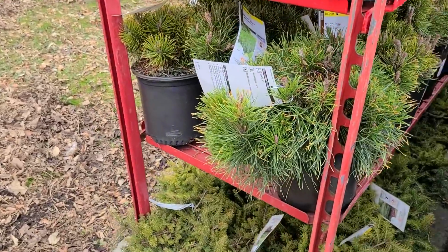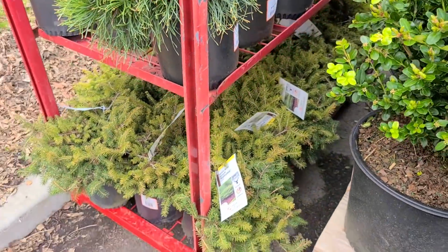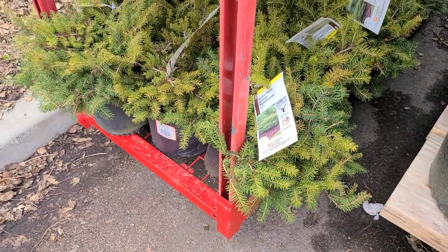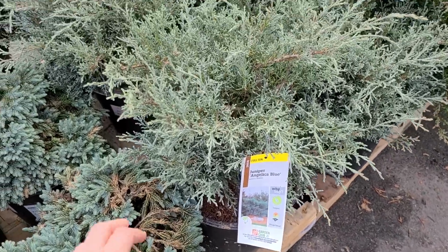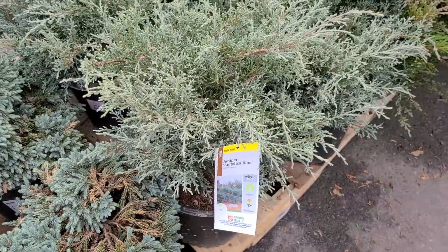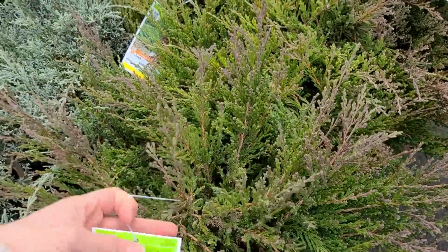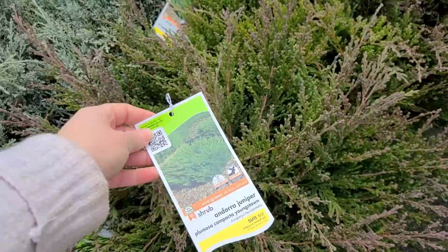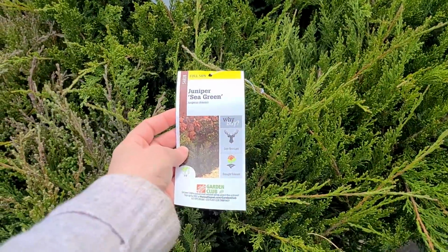Another favorite of mine is the Mugo pine. These are $14.98, and then you have some bird's nest spruce, also $14.98. This one's really pretty too. It's called a Juniper Angelica Blue. This one's a little bit sharper. It doesn't look like it is, but it's certainly sharper than this one. Andorra juniper. Juniper sea green.